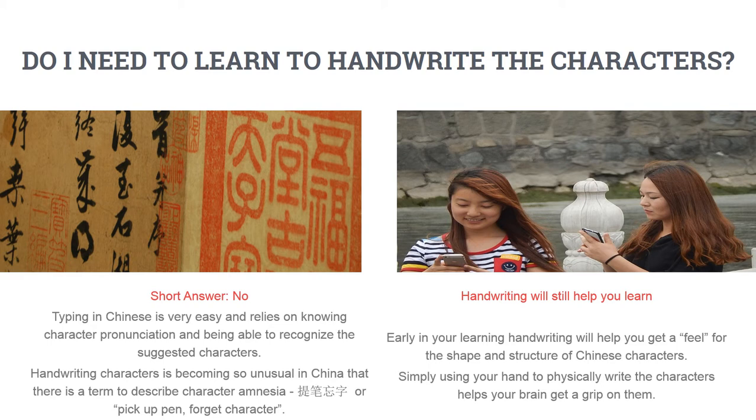Think briefly how often you handwrite in English or your native language, whatever it is. Chances are not that often, generally for noting things down, making a quick list of things to do for the day, maybe a birthday card or a get well soon card. But the vast majority of the time we communicate through the written word on our telephones or on computers, and this is exactly the same in China. The vast majority of everyday written Chinese is now typed.